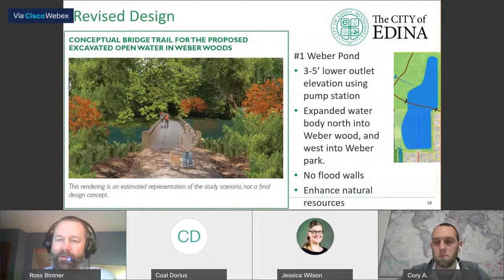using that vernacular. From our prior design, we took away all the flood walls. We didn't really see the value there. We thought it was more valuable to actually enhance the pond itself. We see opportunities with this to make the water quality of the pond much better, and the pond a much better resource by opening it up to views.